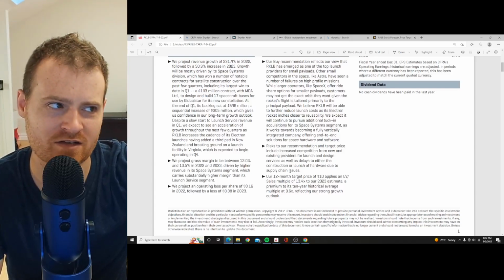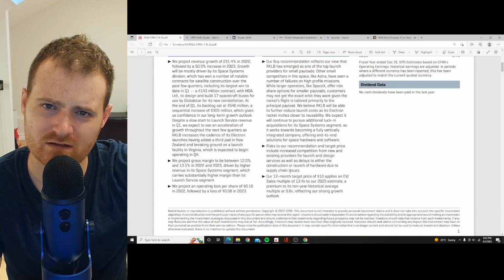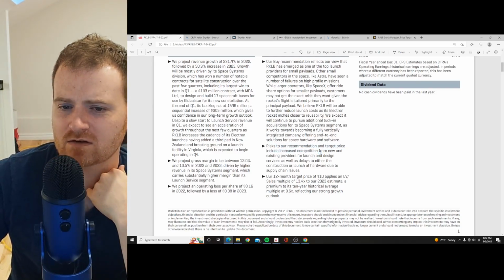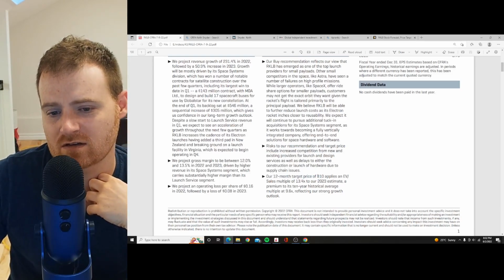I know we're waiting on NASA for some software, but not too worried about Astra as a competitor. Relativity could be one to provide increased competition, but we'll have to see what the future holds. Our 12-month target is $10 per share.